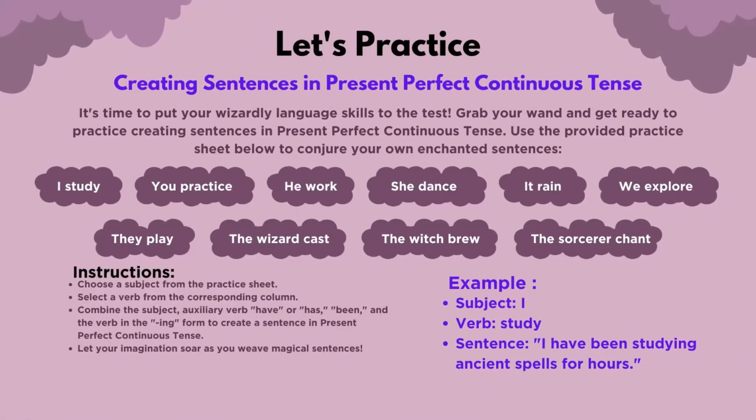Let's practice creating sentences in present perfect continuous tense. It's time to put your wizardly language skills to the test. Grab your wand and get ready to practice creating sentences in present perfect continuous tense. Use the provided practice sheet below to conjure your own enchanted sentences.